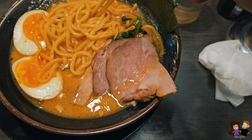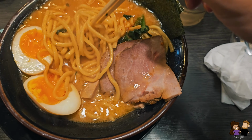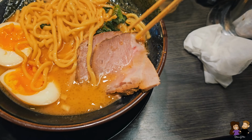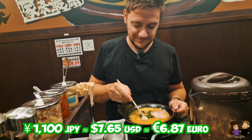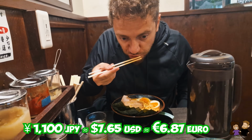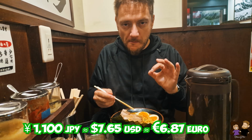First ramen in Japan. Looks pretty good. Yellow noodles, nice eggs, nice pork. His meal cost 1,100 yen, which is under 8 US dollars, which was a great value in itself, and it even included ice water for free.